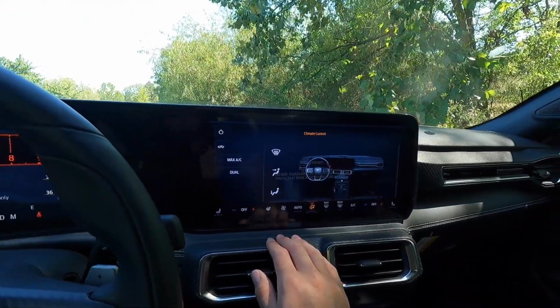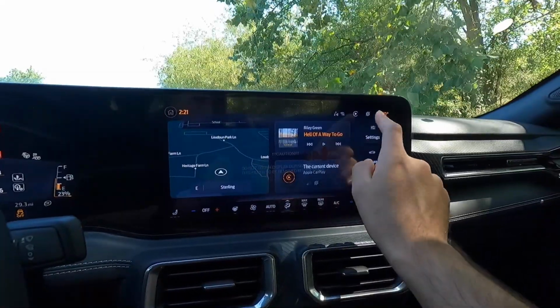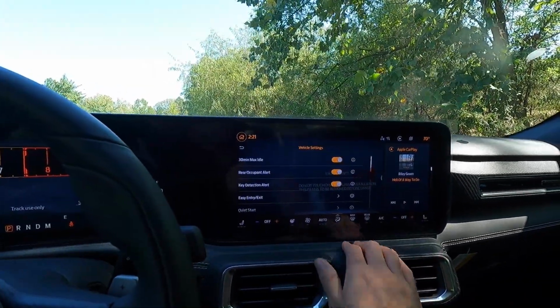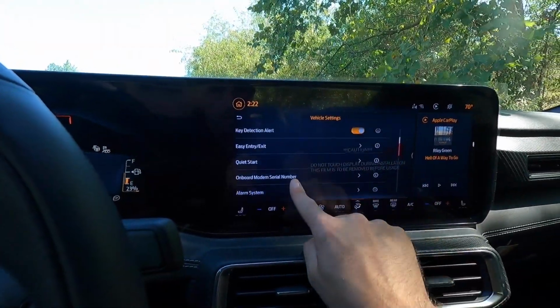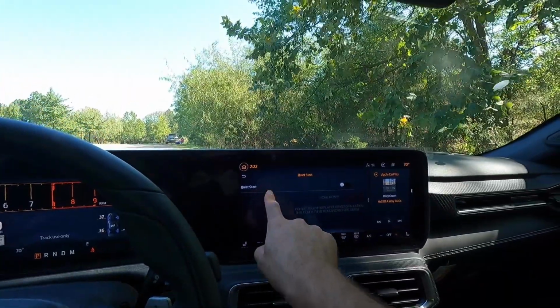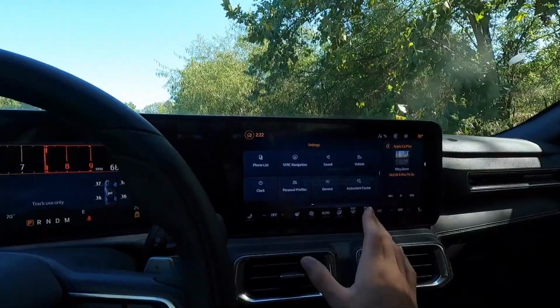But back out of that, you click right there, click back into my home screen, and I want to walk you guys through a couple of the different settings. So it's going to pop up your settings screen. You can go into vehicle settings. You can go in between all of these different things. If you want the vehicle to be quiet when you start it up with the active valved exhaust system, you can turn the quiet start system on. But you got a Mustang, why would you want to go into that?